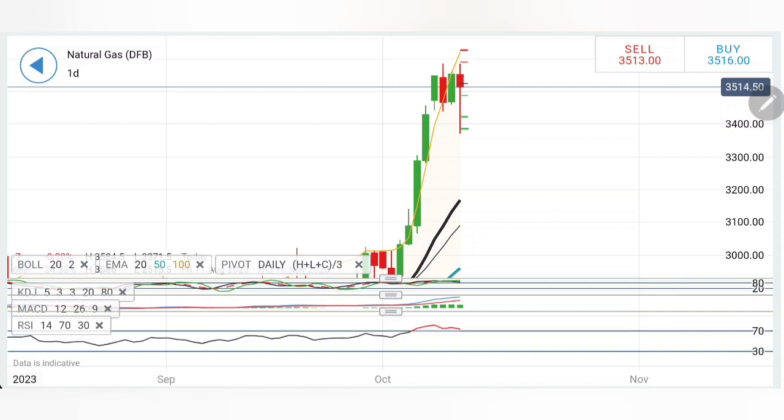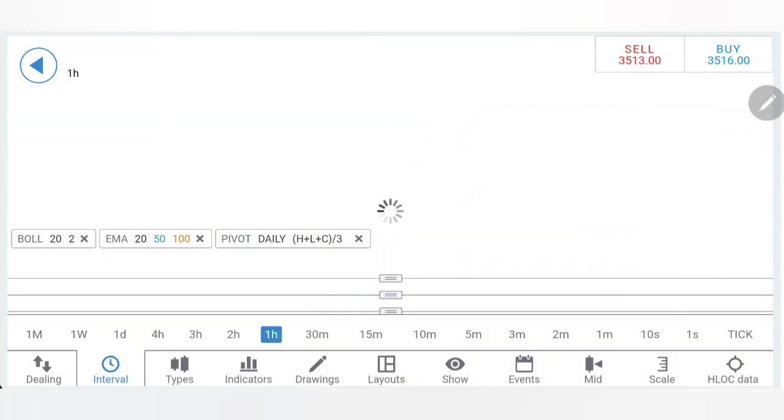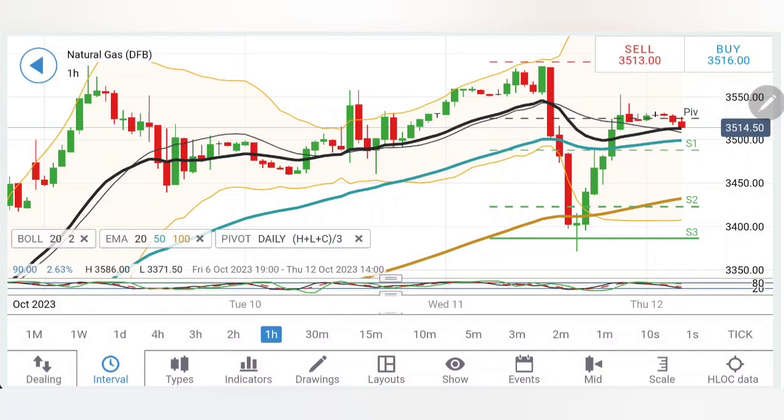Which position should we take in order to profit trading natural gas today? We will see with the help of charts and indicators. Let's start. We'll start with the hourly charts, move towards the daily charts, and in the end, I will give you the trading levels and strategy.